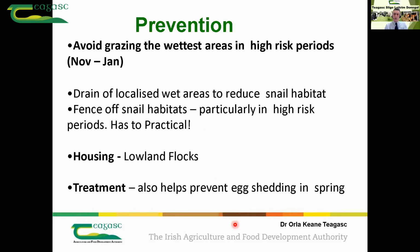Prevention. We're into the control stage now, and one of the methods would be to avoid grazing the wettest areas in high risk periods, that being November to January. All farmers will have wetter areas and drier areas, and try to avoid the wetter areas if you can from November to January, and graze the drier areas at that point of the year if you have sheep out. Drainage of localized wet areas can reduce the snail habitat, and fencing off of snail habitats as well, particularly in high risk periods.